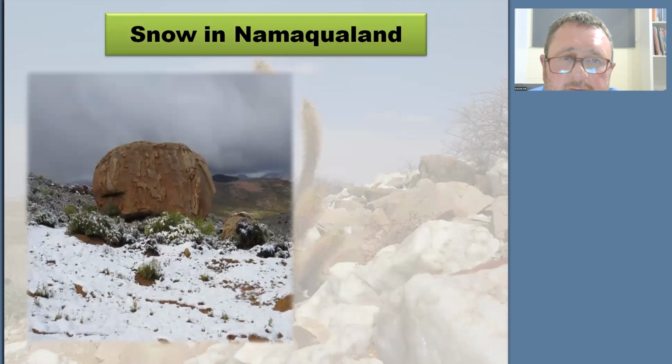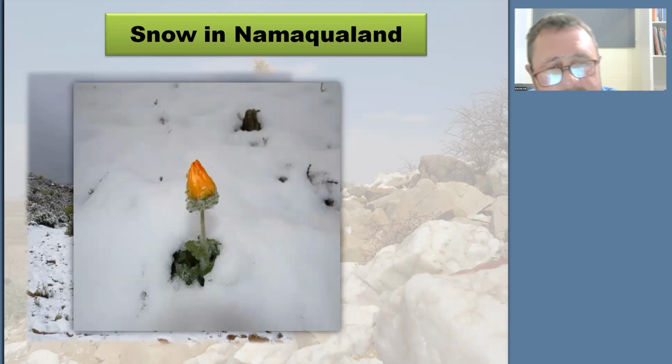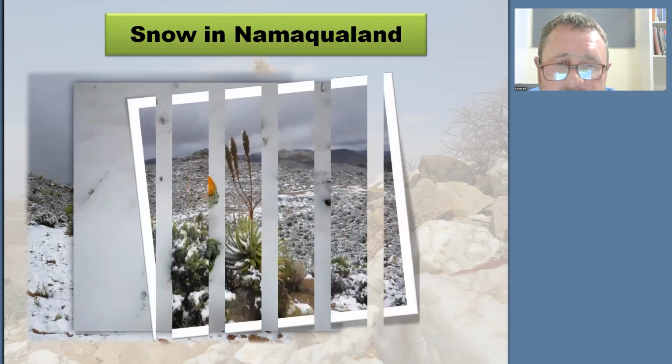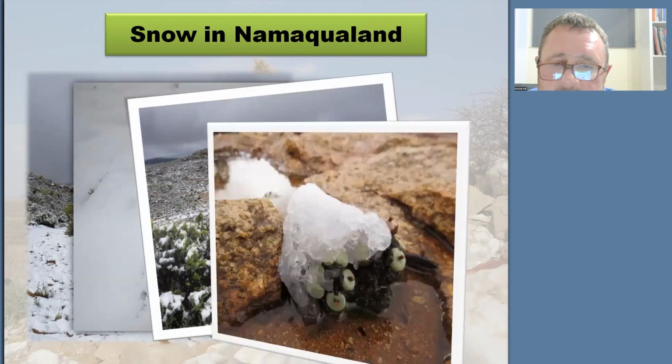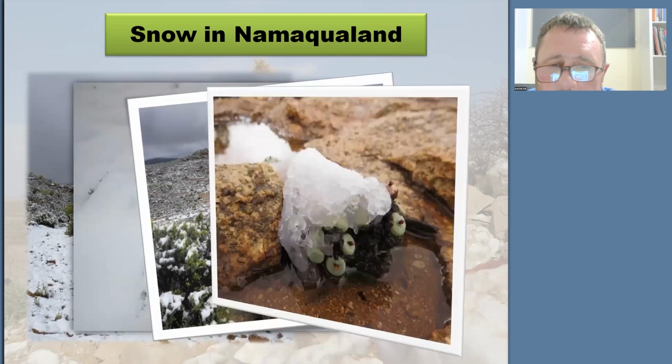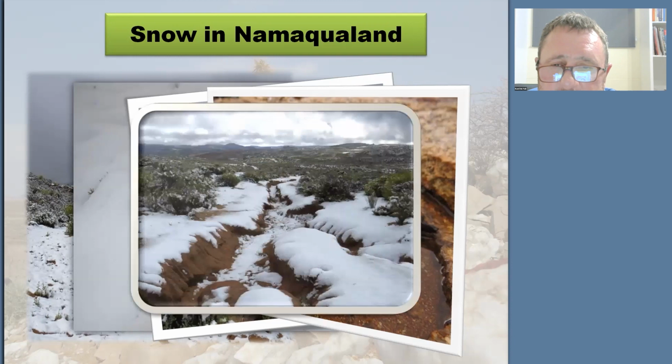And in Namaqualand, I've got snow as well. The Kamiesberg area mostly every year, and around Springbok sometimes you get snow. I was lucky to take these pictures with the snow in Namaqualand. You can see there the daisies, hello, Kamiesberg. I think nobody has ever taken a Conophytum picture in snow. I've got one or two pictures of them. Conophytum pageae. It's an amazing sight.